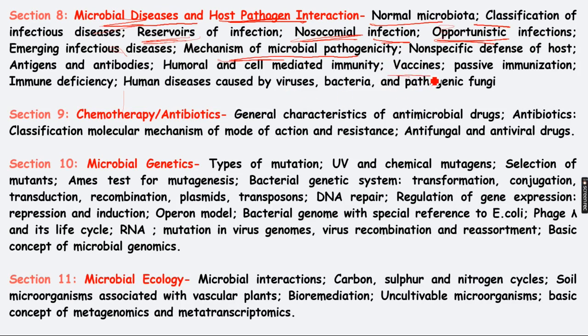Vaccines, talking about vaccines, the active immunity, passive immunization, immune deficiency, human diseases caused by viruses, bacteria, and pathogenic fungi, and their mode of action in causing the diseases. So there should be a clear understanding in all the major diseases, and it is also important that you get regularly updated with the newly upcoming diseases and newly upcoming drugs for the treatment of the given diseases.